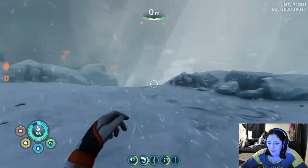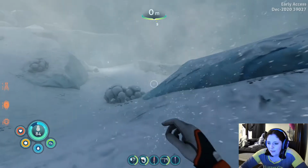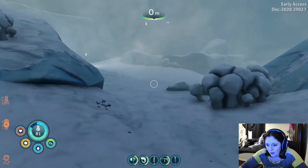Alright. See the light sticks? The light sticks are our friends. Once you get here, you do not go up this way. You turn to the right. Not that far. You go this way.